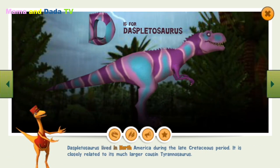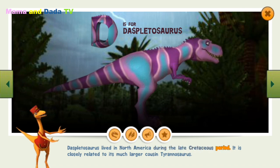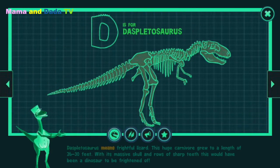Daspletosaurus lived in North America during the late Cretaceous period. It is closely related to its much larger cousin, Tyrannosaurus. Daspletosaurus means frightful lizard. This huge carnivore grew to a length of 26 to 30 feet. With its massive skull and rows of sharp teeth, this would have been a dinosaur to be frightened of.